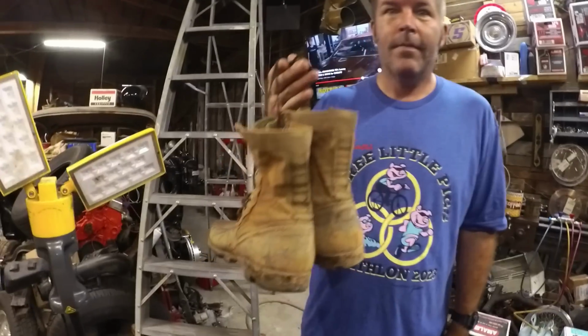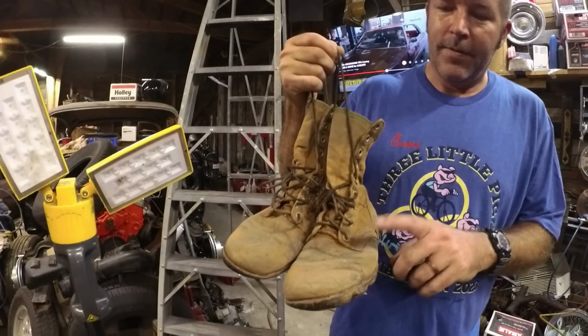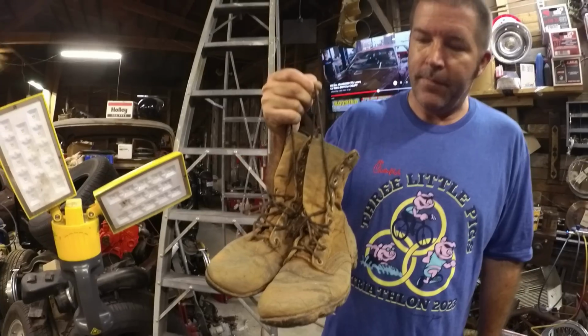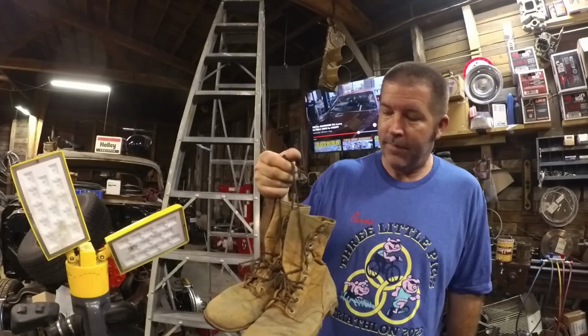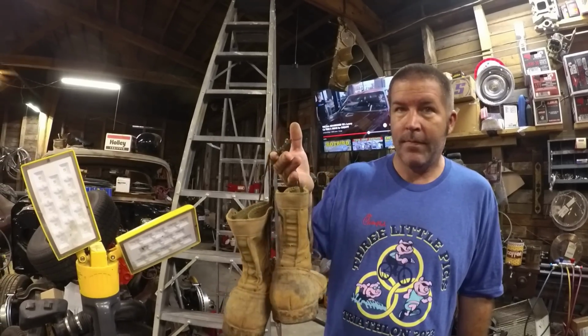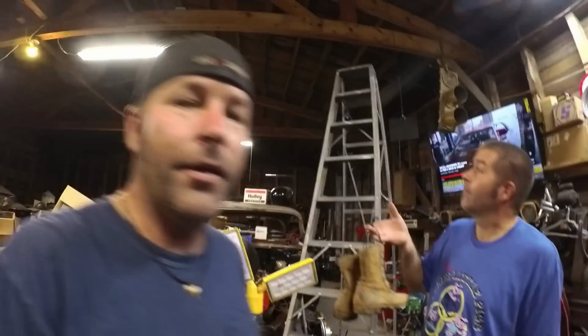Me and my brother, we were at my dad's house today cleaning out the garage and stuff, and we came across something pretty cool that I don't think we can sell. They're pretty worn out. Dad's old combat boots, covered in some sort of red mud. We didn't have the heart to throw them away, so we thought we'd hang them in the rafters of the old barn, because it kind of helps us remember my dad.